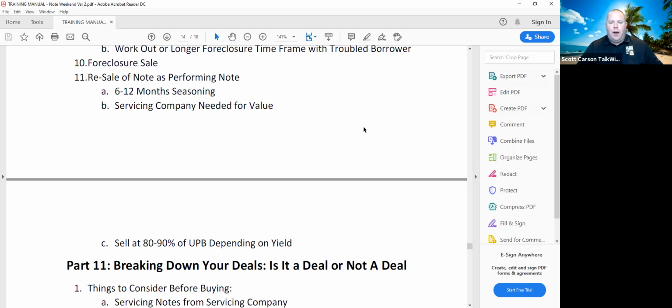Sri asked the question, do I ever make the payoff the new UPB after you foreclose and the borrower wants the property back? No, I don't. Here's the thing. Why would I say to a borrower that didn't pay me, okay, stay in the house and let's do a new loan? That's the stupidest thing you could do. Apologize, but it's the same thing.